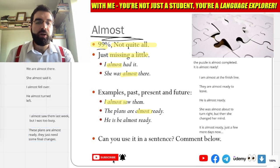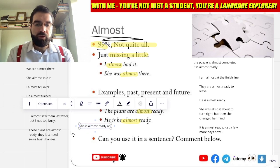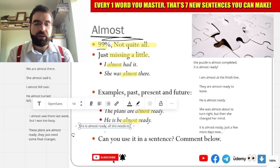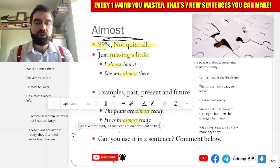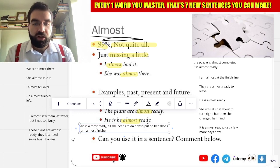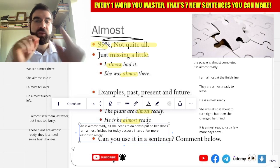He is almost ready. She is almost ready. All she needs to do now is put on her shoes. I am almost ready. I'm almost finished for today because I have a few more lessons to record. Yeah. How cool is that? Almost.